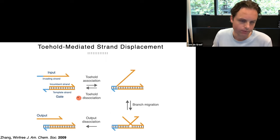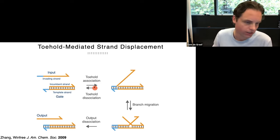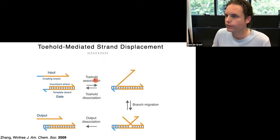So this is the whole idea. And you can make a catalytic version of this. You can actually make Boolean-type architectures with this. But this is the core reaction that we use.